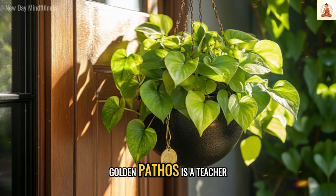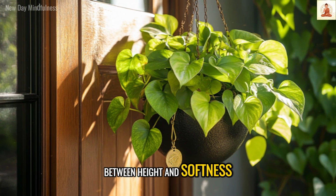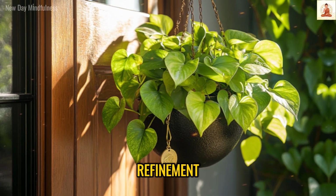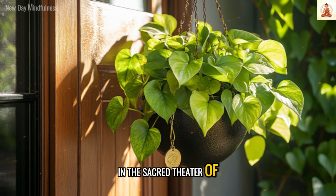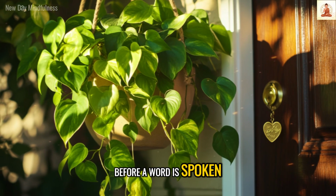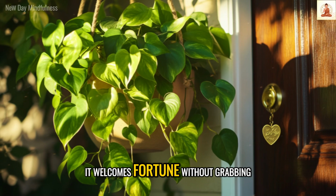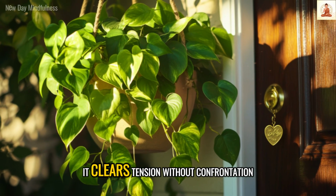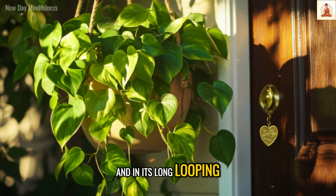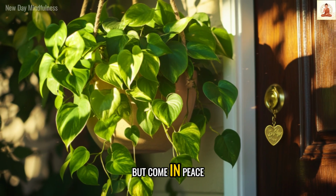Ultimately, golden pothos is a teacher of balance between height and softness, movement and stillness, reception and refinement. In the sacred theater of your home's entrance, where so much is said before a word is spoken, this plant holds one of the most important roles. It welcomes fortune without grabbing. It clears tension without confrontation. And in its long, loping stems, it carries the message, come in, but come in peace.